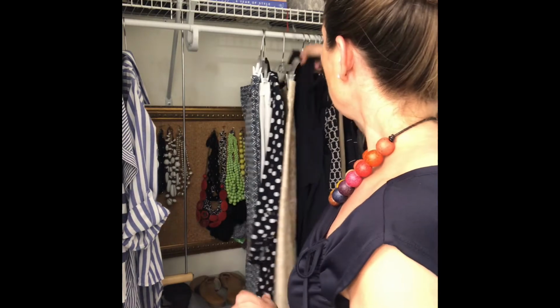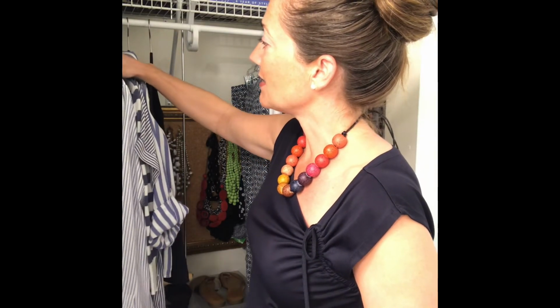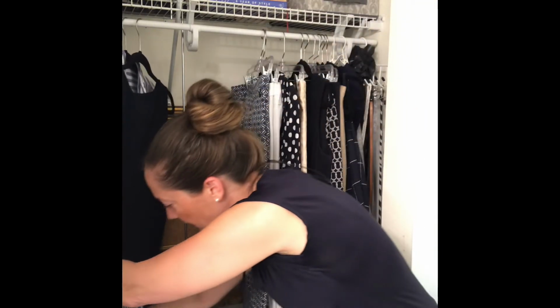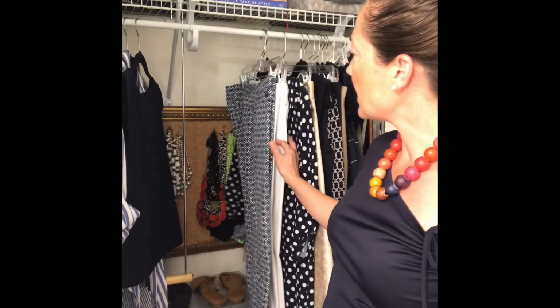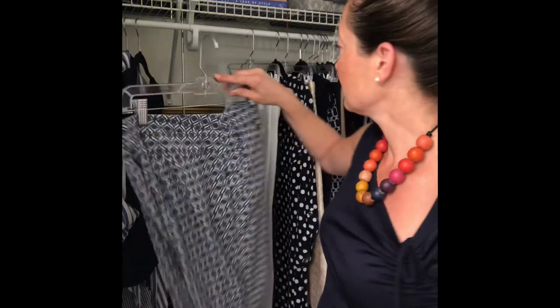That leaves, oh, I'm also going to grab this little sleeveless number. So that leaves me with 1, 2, 3, 4, 5, 6, 7, 8, 9, 10 in my shirts. Okay, bear with me. I'm going to pull out the jeans and my leggings and replace that with a pair of white jeans and these printed pants.